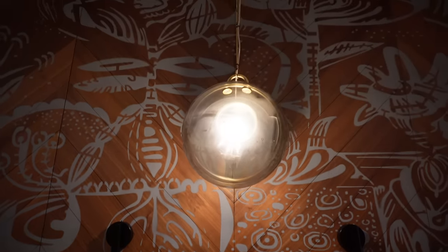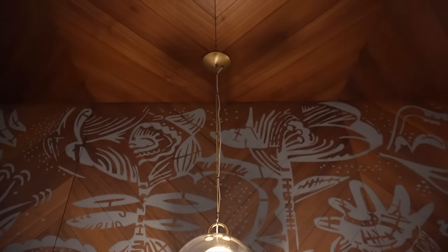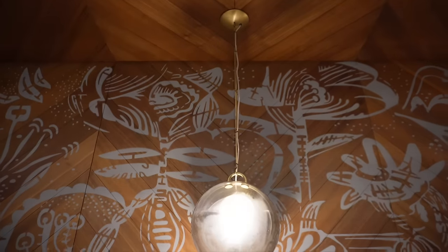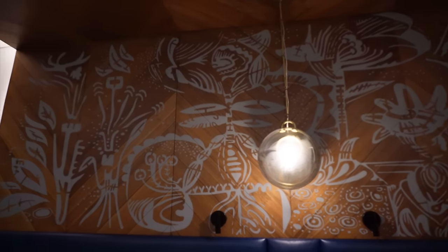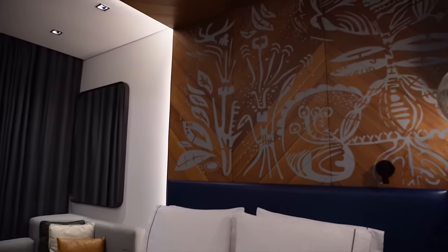The next thing that I love is this light fixture. I really love a hanging light. I love a ball light. I love a glass light, and they got all three in one, so I love that.